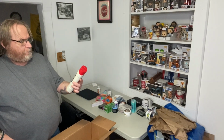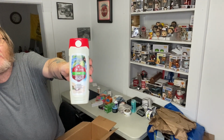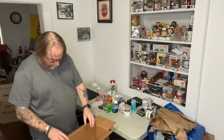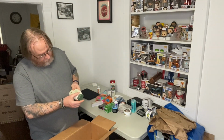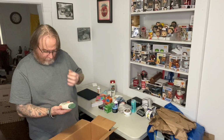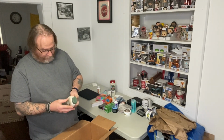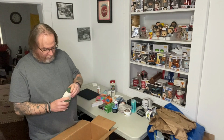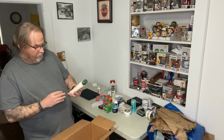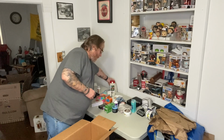But it's body wash, Fuji, Old Spice. Here's some daily moisturizer, body wash. And I need to get a haircut. No expiration date. The body wash, I'll keep this body wash. I'll probably give this one away.